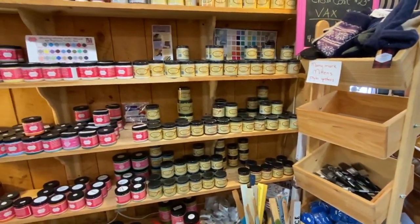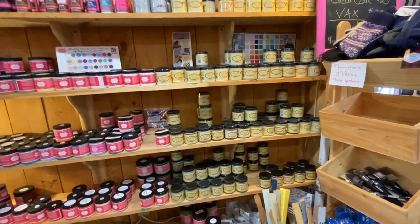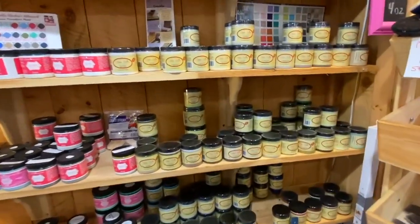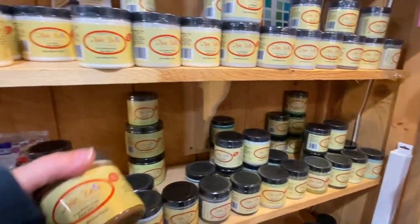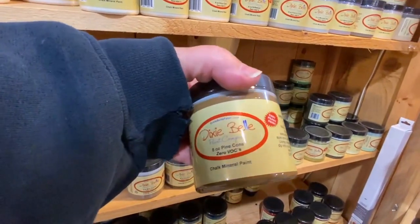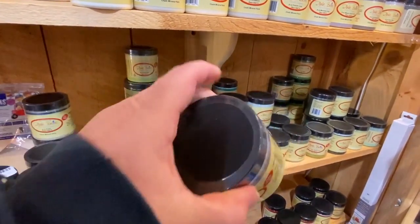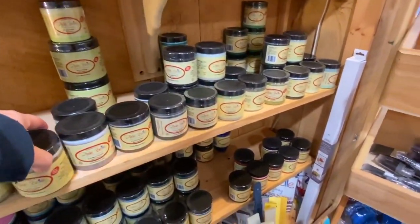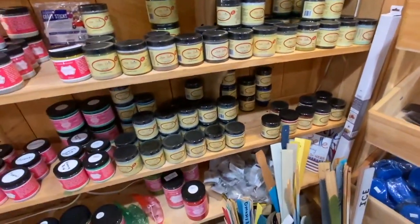They had Dixie Belle paint, which I thought was pretty neat. I hadn't seen any anywhere near me, so now I have a place to get some if I want it. They also had some other kind that I wasn't familiar with before, but I'm sure it's just as good.